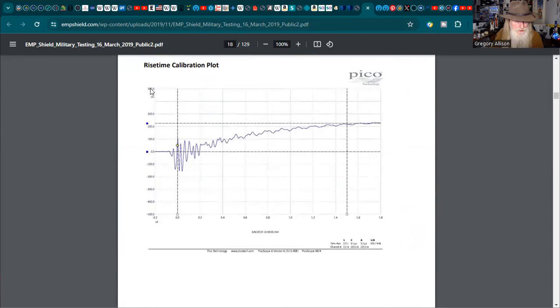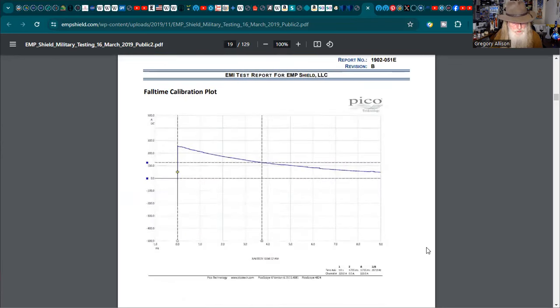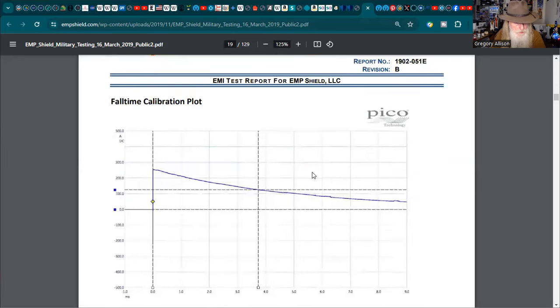What you look at here, this is amps up here. This is the 200 amp level here. And this would be time. This is very, very hard to read. I believe it's in, looks like a US, it looks like microseconds, not nanoseconds. I don't know. Hard to read that. It looks like a, I don't know, it looks like a mu. I can't tell. Maybe I can blow it up. Let's blow it up, see if we can read that a little better.